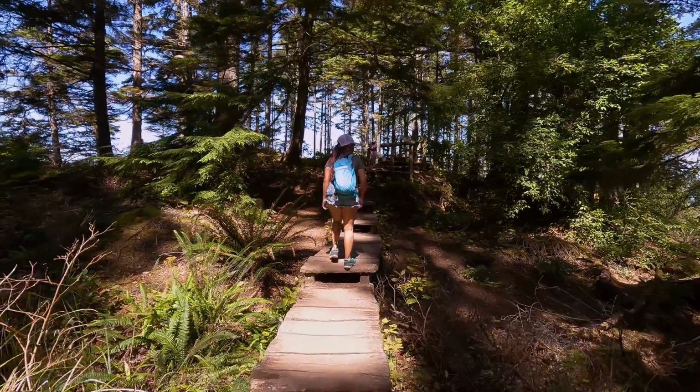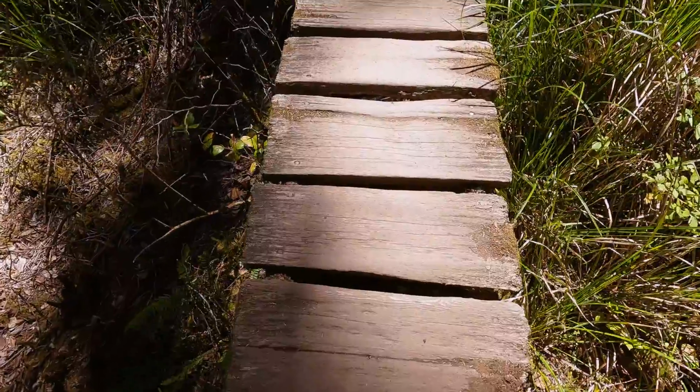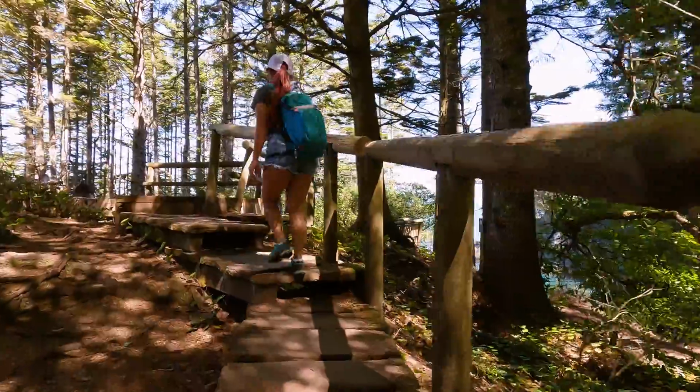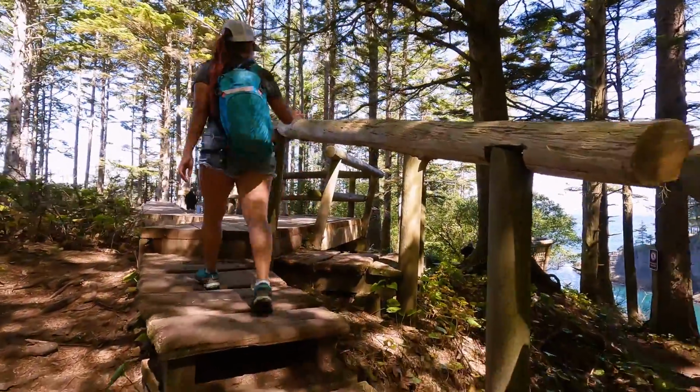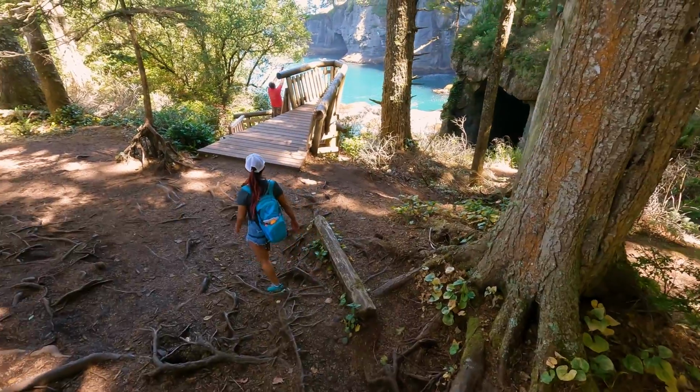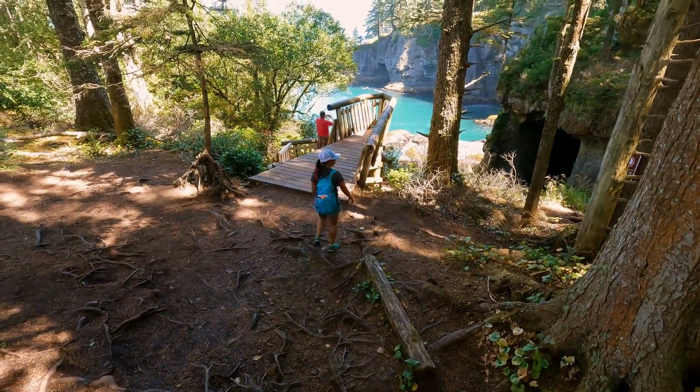Some of the boardwalks along the way can be a little bit on the narrow side, and they have drop-offs on both sides. You need to watch your step because it would be real easy to be distracted by the beautiful nature and go right over the edge. Luckily, it's only about a foot down, but no one wants to fall while they're hiking.